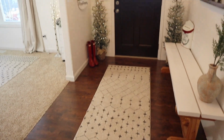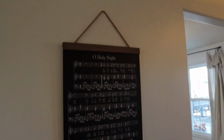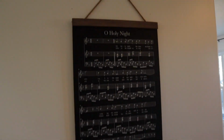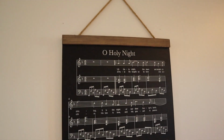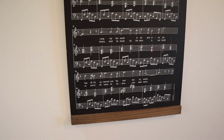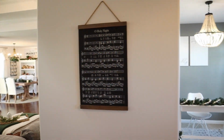My rug is from Boutique Rugs as well. And then on this little wall on the other side of the office entry, I have this Oh Holy Night sign. This is from Kirkland's last year or the year before, I can't remember. And I just love it. I think it's a classic piece that I will never get tired of.